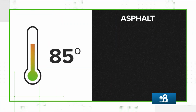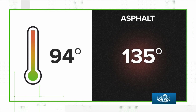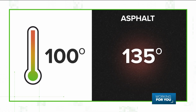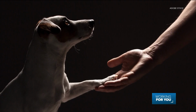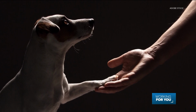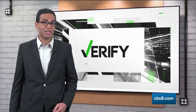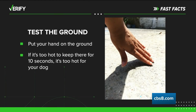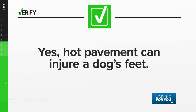This is because asphalt absorbs heat. At 85 degrees, the pavement can be as hot as 135 degrees. And at 100 degrees, vet Ed Faulkner says pavement can reach 160 degrees. Those temperatures are hot enough to cause blisters and burns on your dog's paws. Shallowford Animal Hospital recommends putting your hand on the ground, and if it's too hot for you to keep it there for 10 seconds, then it's too hot for your dog. So, yes, hot pavement can injure a dog's feet.